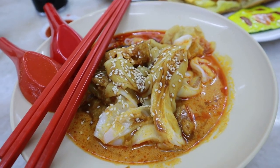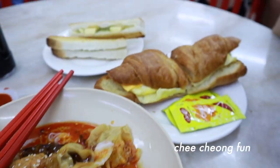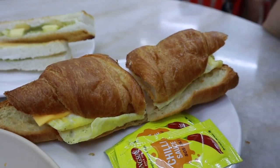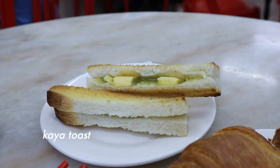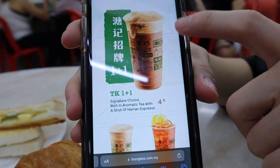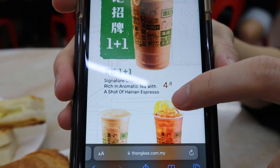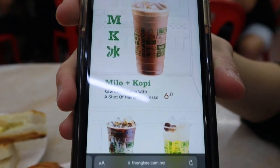Alright, our breakfast is served. So we have zhu chang fen, which is the pork rice noodle roll. The 3-in-1 croissant, so we have egg, cheese, and ham, as well as classic kaya toast. We have two more. Our drink is called TK1+1. Yeah, so it's tea and coffee. Hainan espresso. Oh, interesting. And also MKIs, Milo and coffee.